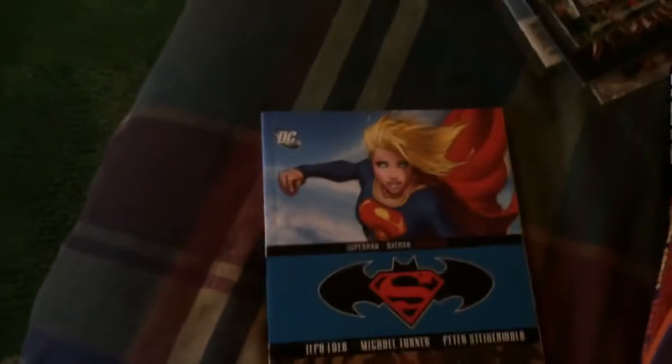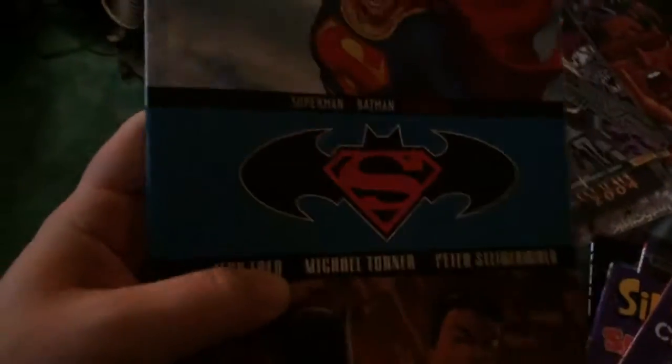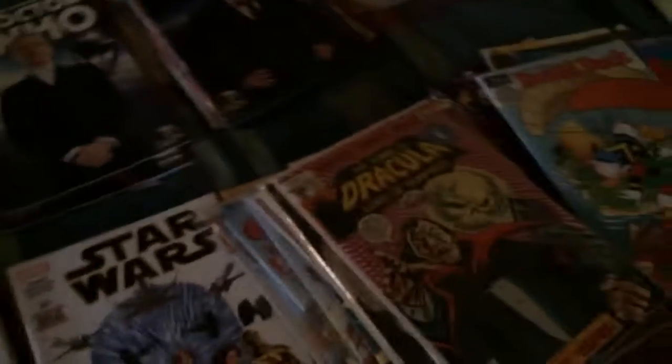Pardon me there. And finally, Batman, Superman, Supergirl. A little crossover event. Pretty cool. It's like a different origins of Supergirl. If you can find this, check it out. So that's it. Those are all my comics and graphic novels.